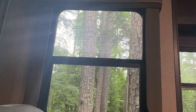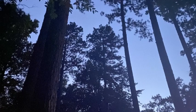Yeah. So if I was going to say something that I do love about it, I love private sites. I don't like to be right on top of my neighbors when I come to camp, and it is very secluded. You do feel like you're in your own yard, and there's not a lot of activity going on, and I've enjoyed that. I do think it's nice to have a quieter spot.